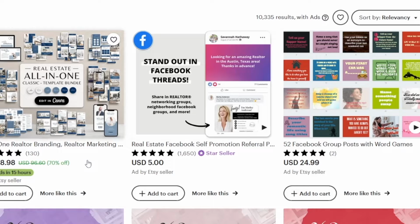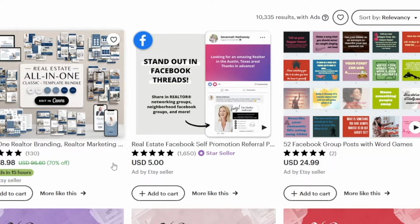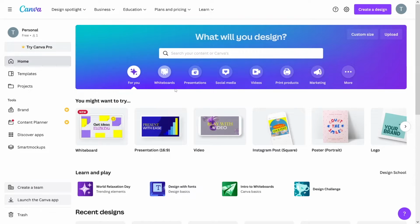Just take a look at this guy. 1.6 thousand sales, star seller, and he is charging $5 each. Now that's huge amount of money, guys. Huge amount of money for doing actually nothing. Canva is going to help you, okay?